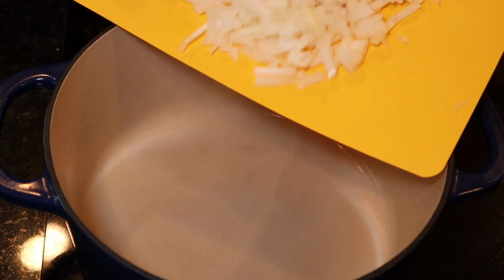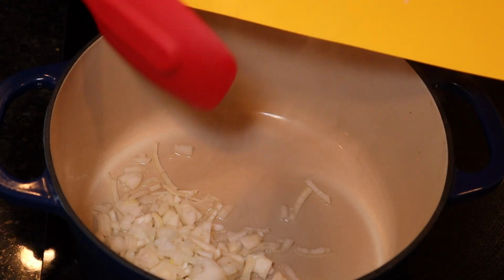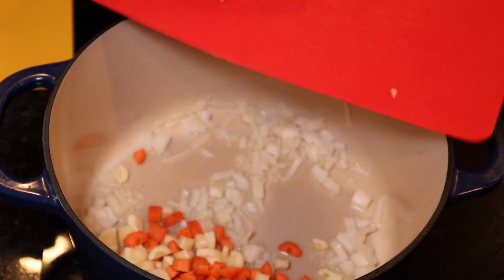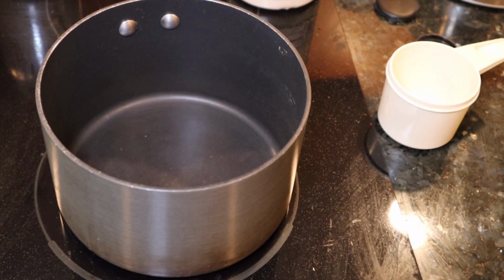And now you can cut them any way you want. I like to make sure that they're a little bite. You could grate them, but I prefer it being almost like a creamy vegetable soup is what I'm going for. So our pan is heating up. I have a little splash of water. Add in your onion. Also add in your carrot. And we're gonna let that saute. I'm still sauteing my onions and carrots. I'm just gonna add in my garlic. We're gonna let that saute.